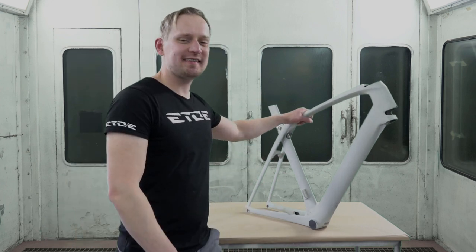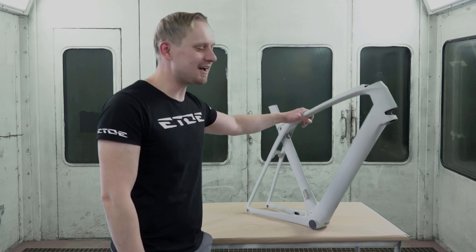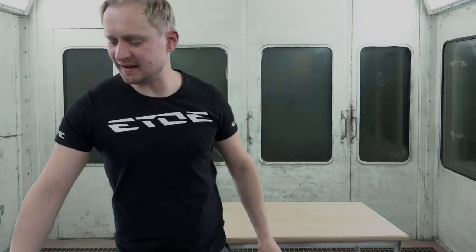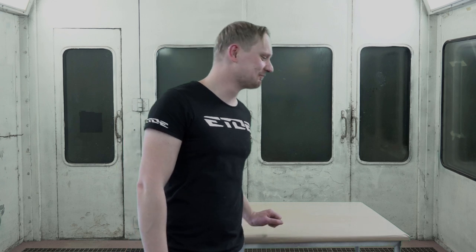What I will do with this frame is a secret. No, it's no secret. I will grab my laptop and then I'd like to discuss and show you what I will do with Mike's frame.